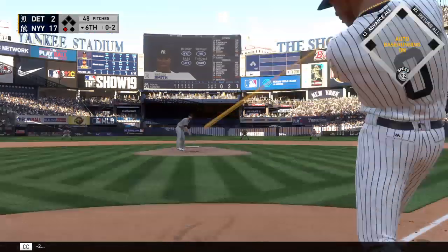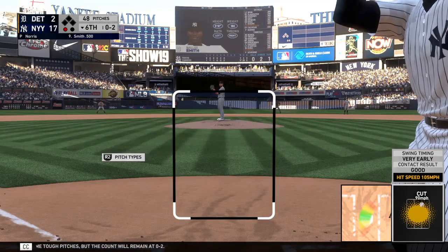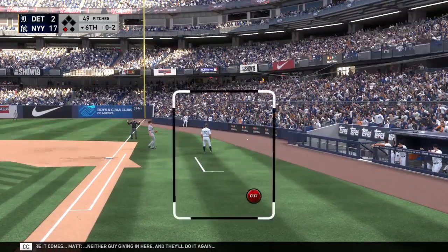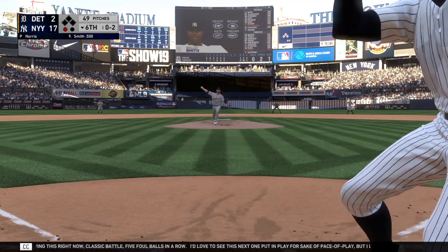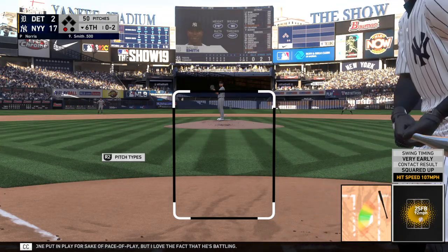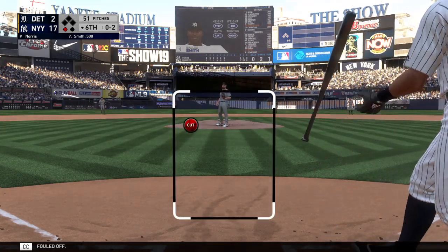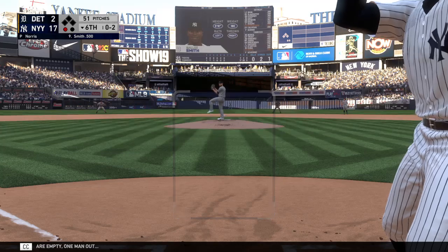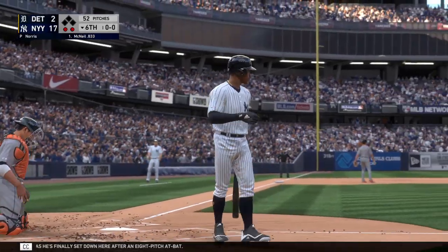The next 0-2. And a good two-strike swing here as he's been fighting off some tough pitches, but the count will remain at 0-2. Set to deliver on 0-2. Here it comes. Neither guy giving in here, and they'll do it again. Hey, I'm loving this right now. Classic battle. Five foul balls in a row. I'd love to see this next one put in play for sake of pace of play, but I love the fact that he's battling. Fouled off. Bases are empty. One man out. Oh, he can only battle for so long as he's finally set down here after an 8-pitch at bat.